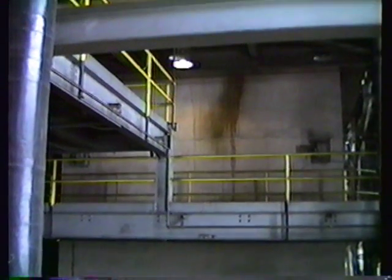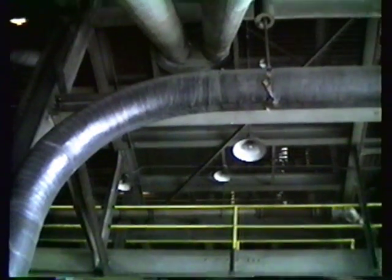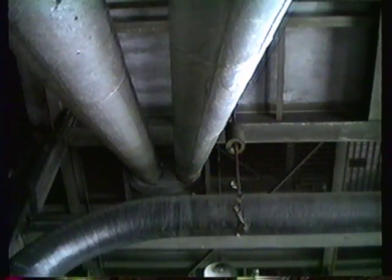And this is 26 boiler. This was the station's biggest boiler. This is the battery room for 23 and 24 boiler. And what a mess it is.